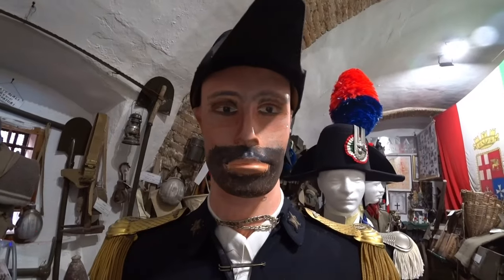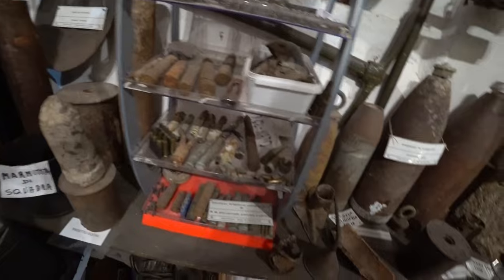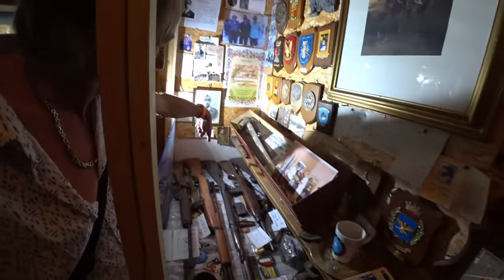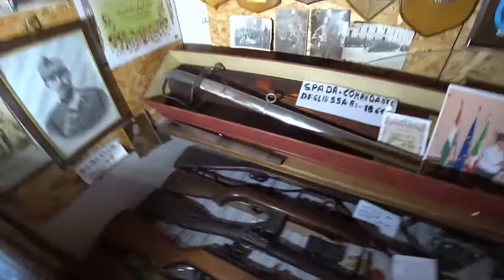Some mini cannons. So far, no medieval weaponry, which is a little bit disappointing for me. It's all much later. Yeah, I don't think there's any medieval weaponry at all. That's very disappointing. Found a really beautiful long-barreled rifle. This one. And there's some quite nice swords in here as well.